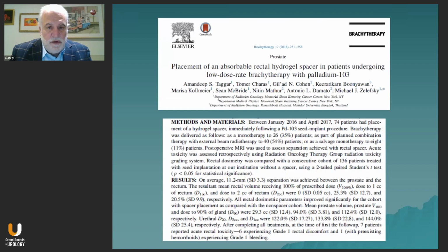So this is one of the first papers to look at using the hydrogel spacer in relationship to prostate brachytherapy. And in this particular trial, the palladium implant was done, and then the spacer was placed at the time of the operation. So this kind of looks at all the aspects of doing this, in a trial. And this was published from the Memorial Group.